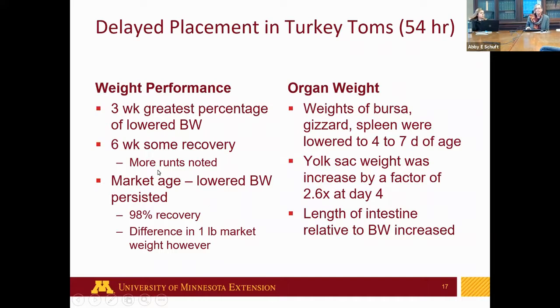Okay, so delayed placement, recap. At 3 weeks of age, we had the greatest percentage of lowered body weight. At 6 weeks of age, we did have some recovery in the body weight of the birds, but we started to notice more runts being present. At market age, 98% recovery seems pretty good, except when we look at what that poundage actually is in the barn at that time: a difference of 1 pound for those birds at about 40 pounds of body weight. We also noted decreased weights of the bursa, gizzard, and spleen, and yolk sacs were not utilized as efficiently when off feed. And then we also had the length of the intestine relative to the body weight increasing.